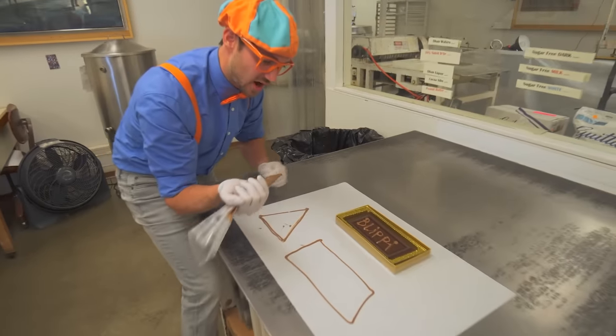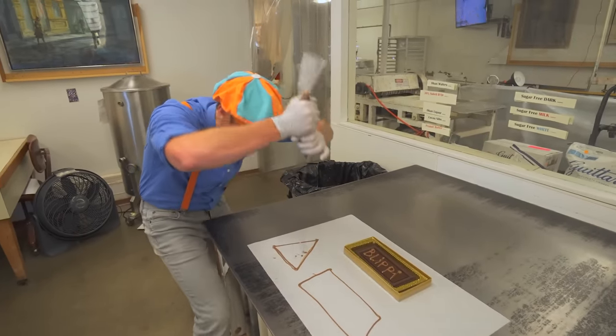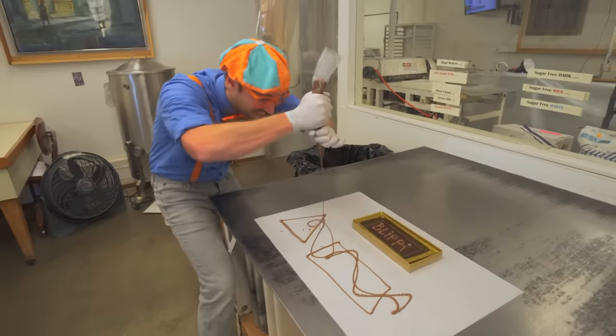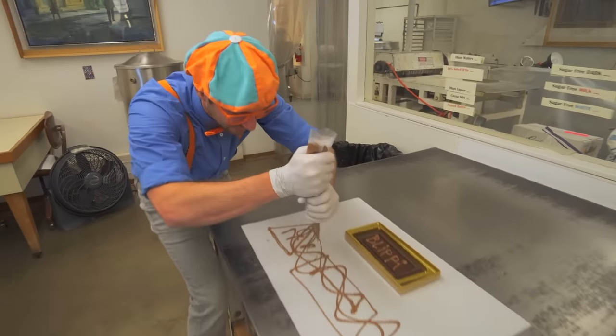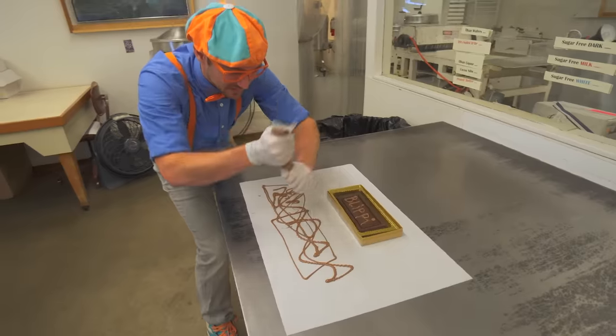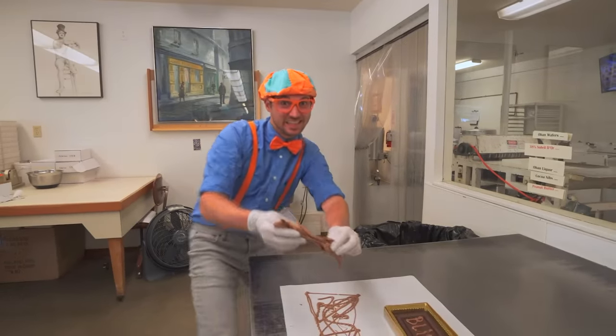What else can we draw? I know, a bunch of squiggly lines. Whoa! Wee! Whoa! Oh, there we go. When that dries, it's gonna be super tasty.